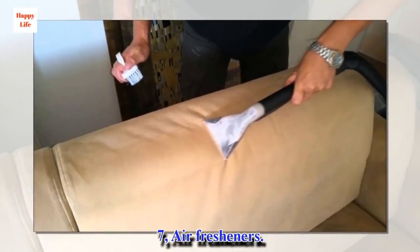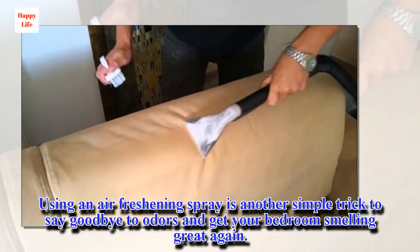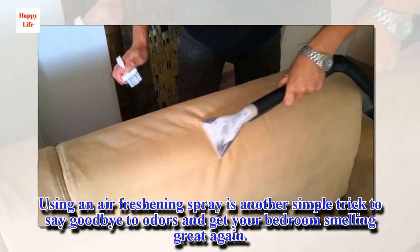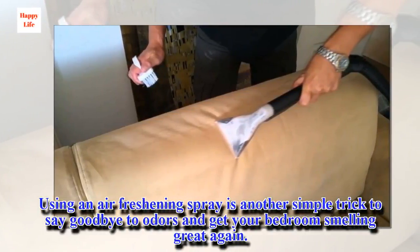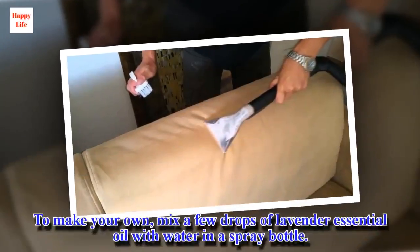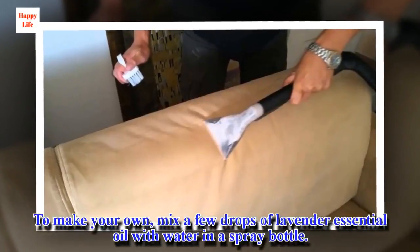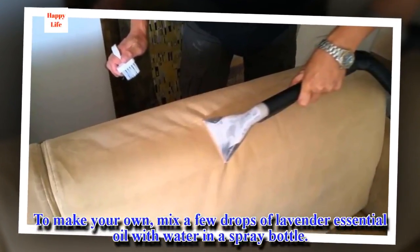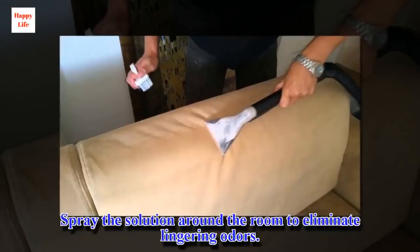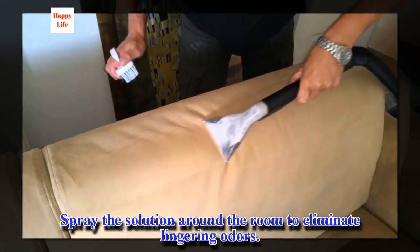7. Air fresheners. Using an air freshening spray is another simple trick to say goodbye to odors and get your bedroom smelling great again. To make your own, mix a few drops of lavender essential oil with water in a spray bottle. Spray the solution around the room to eliminate lingering odors.